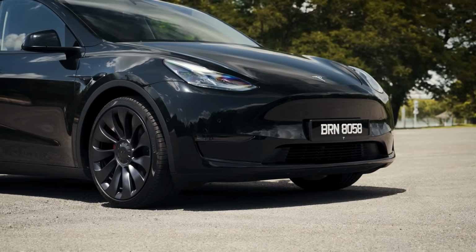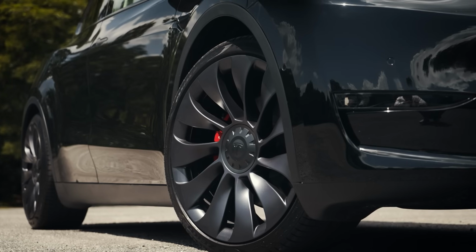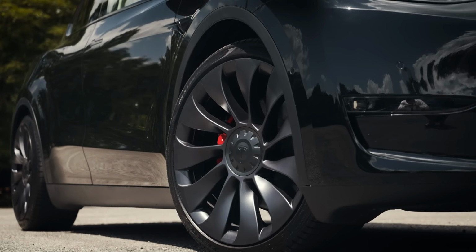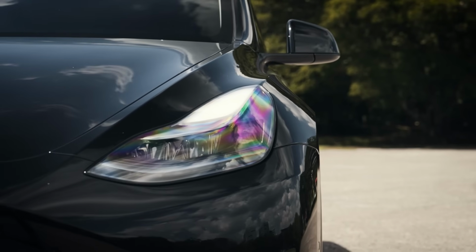First, a bit of housekeeping. If you've ordered your Tesla Model Y, you're going to have to wait a bit more because deliveries are only due to start in April. That's a slight delay from the Q1 timeline Tesla Malaysia promised during the launch last year.